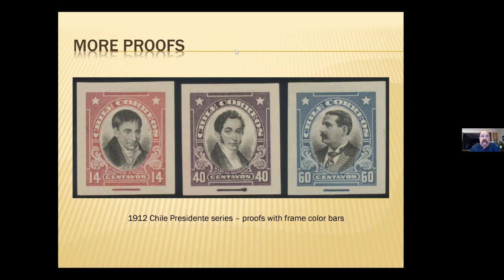So let's start with some more proofs. These are three interesting proofs that unfortunately I didn't know about when they first were made available. I've since been given the scan for this. I don't know whose collection they're in at this point. And in fact, I don't know whether these are on India paper or on card or what, but what's interesting about them are these color marks down at the bottom, in the same color ink as the frame. And I haven't seen anything like this for other countries or any other issues, even for Chile, other than these three. And so if anybody knows of anything like these, I'd be very interested to find out.